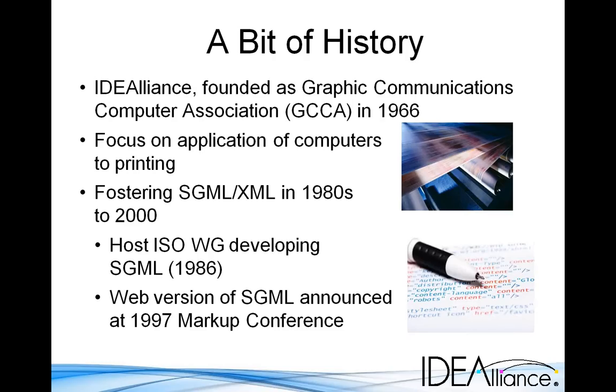In the 80s, we began focusing on, in addition to how computers directly apply to print and publishing, the idea of generic markup languages. IBM at the time was a member of IDEAlliance, and they had a concept that came out of IBM in the late 70s, early 80s called generic codes. Generic codes then eventually became something that some of us remember called SGML and now XML.